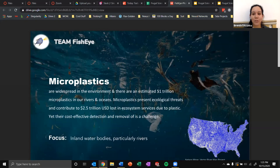From a human health perspective, we don't have a lot of information about what they can do, but ingestion of microplastics can trigger immune responses, release toxic substances that have been linked to cancer, and also act as delivery systems for pollutants that are picked up from the environment. Despite all of these problems, microplastic detection and removal is still a challenge. And 99% of the ocean plastic is missing because it goes undetected or it's degraded or consumed by organisms. So our team is planning to focus on plastic detection within inland water bodies and particularly rivers.